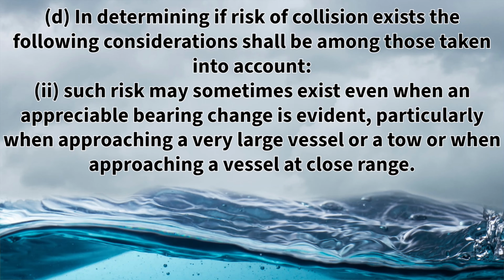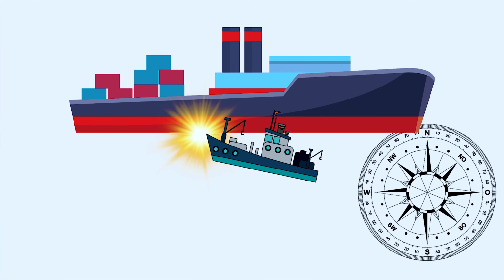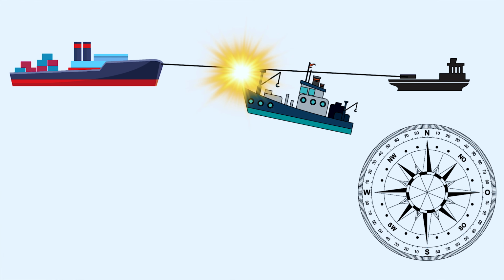Rule 7d item 2 states, in determining if risk of collision exists, the following considerations shall be among those taken into account. Such risk may sometimes exist even when an appreciable bearing change is evident, particularly when approaching a very large vessel or a tow, or when approaching a vessel at close range. So what this is saying is that sometimes, even with an appreciable bearing change, you could still have a risk of collision. Because that ship that you're approaching could be a very large ship, or you could be approaching a tug with a tow that creates a very long distance, including their tow cable. In these cases, an even larger bearing change will need to be created to avoid that potential hazard. This will allow you to steer clear of the larger vessel or the vessel with the tow.